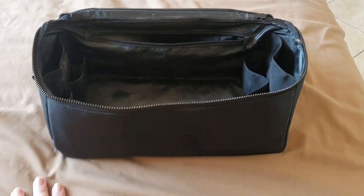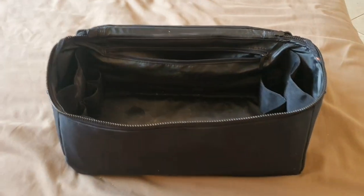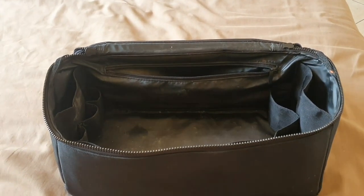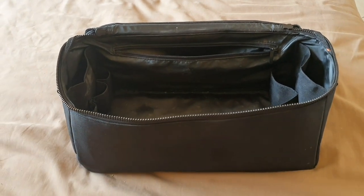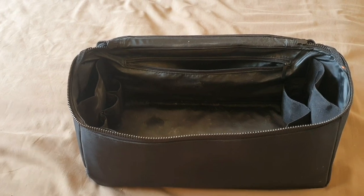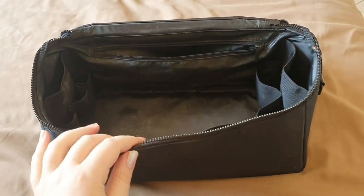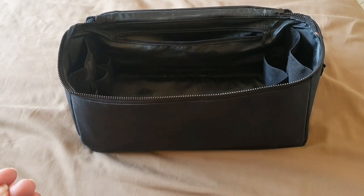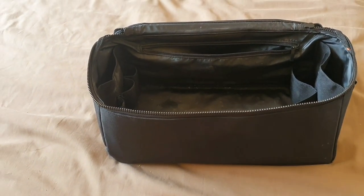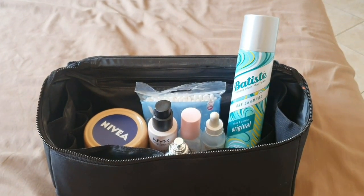So I am just going to add my toiletries. If you're confused, the clear bag that I showed you prior is my shower case. That's all the stuff I take with me into the bathroom to shower and get ready. And then I have all the other separate toiletries that I keep in this bag because I refer to them as my get ready toiletries. So I'm just going to add that in real quick. Cool, toiletries packed.